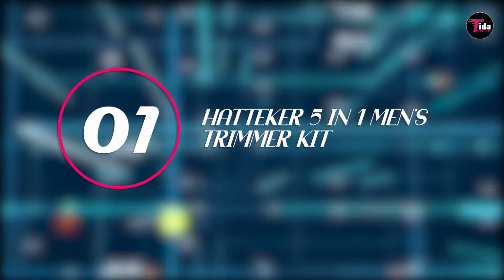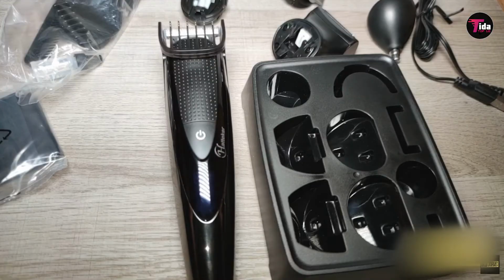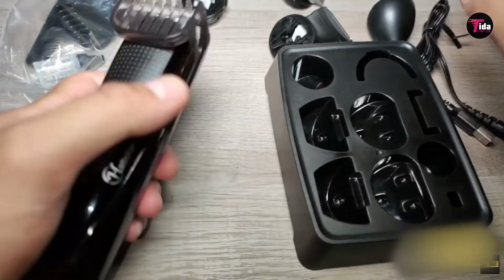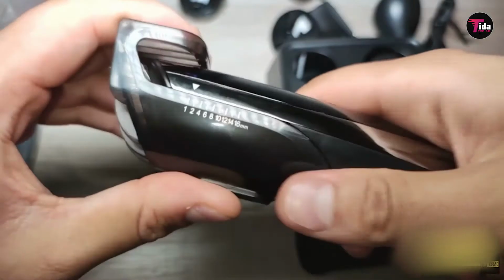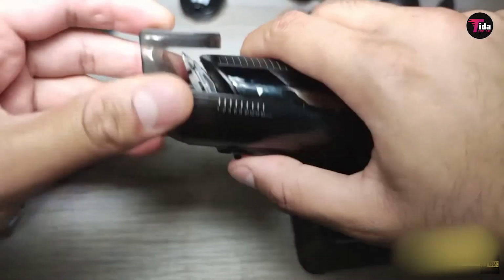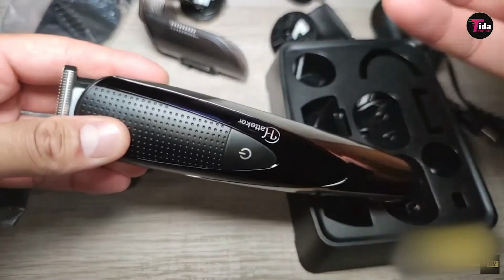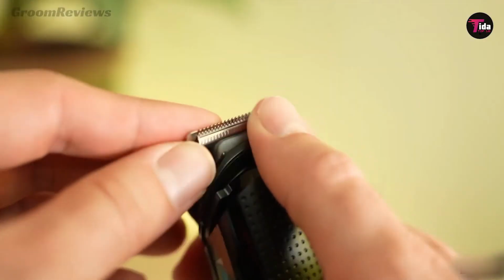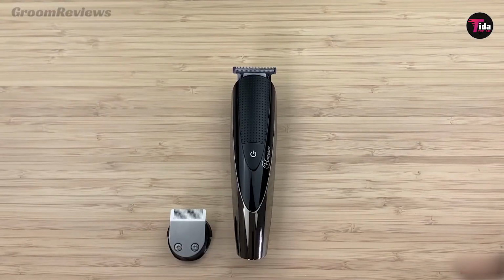Number 1 is HATTEKER 5-in-1 Men's Trimmer Kit. Medium strategist Shaquille Cheris told us he loves this trimming kit from newer grooming brand HATTEKER. It came with what he felt like 15 components, he says, and it has a great motor compared to the Panasonic I was using before. Technically meant to be used all over, Cheris says he mostly uses the trimmer to keep the edges of his beard in good shape between barbershop visits.